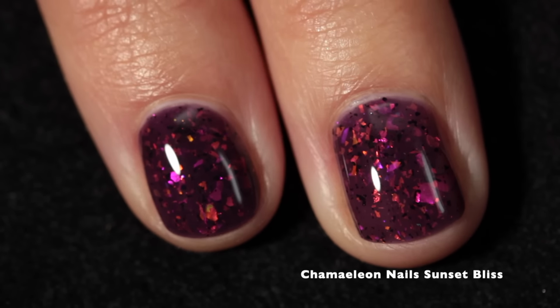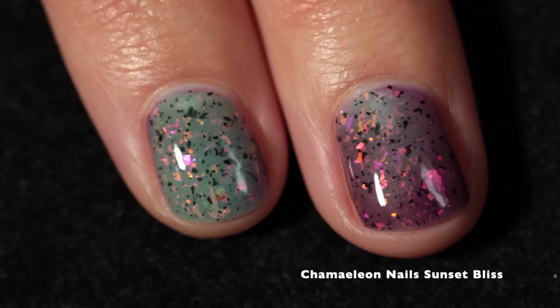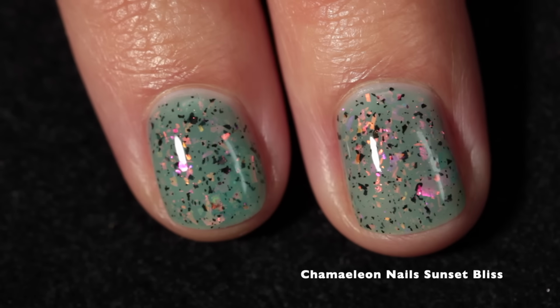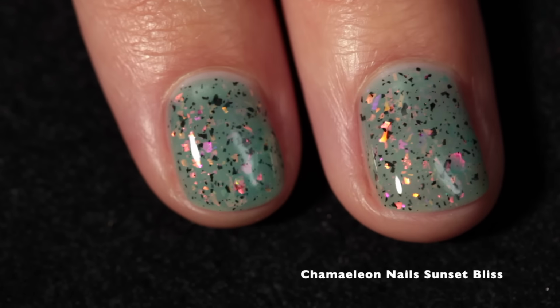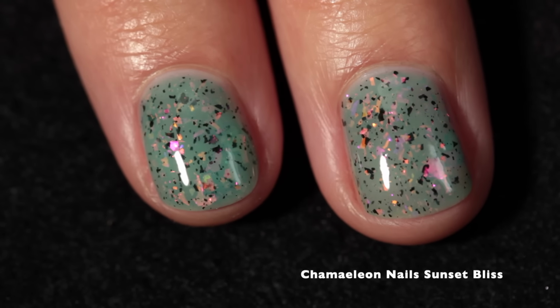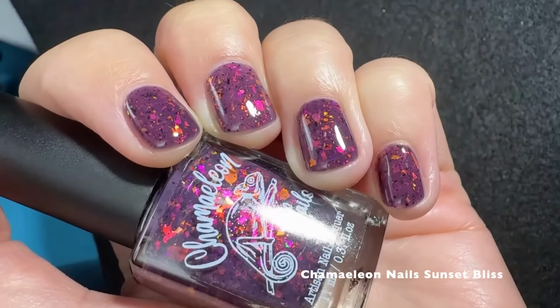I personally love this in the dark shade. Here it is transitioning to warm. And here you can see it in its warmest state on my nails. It's a really, really pretty shade of aqua that lets those flakes really pop out. So first you're going to see it cold, and then you're going to see it hot.